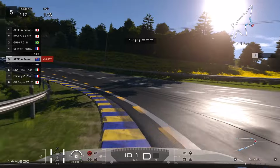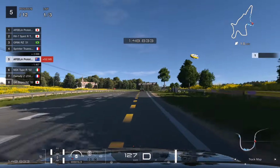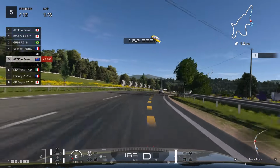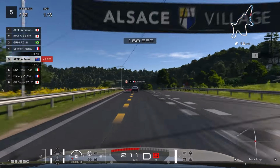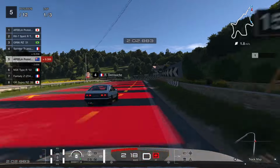So making pretty rapid progress on this first lap, but as always, the cars towards the front of the field are a lot faster, and it'll take us a little bit longer to make our way through those cars. So this is the kind of progress we do need to be making in this race, as we sit in the slipstream, see if we can maybe make a move towards the next corner.